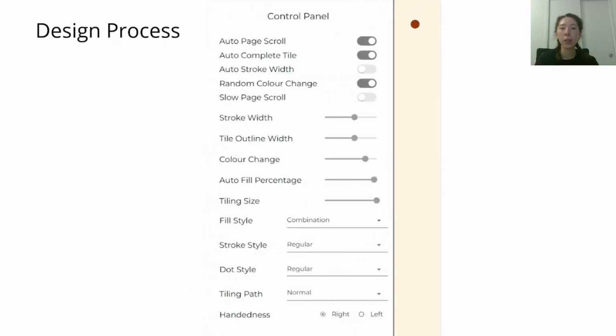An important part of our design process involved making several components parameterizable. This allowed us to iteratively test and adjust various features over time.